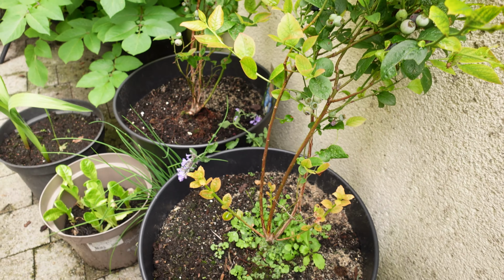And then next to my blueberries are some leeks. So I potted up some leeks. I think there's, what, 5 or 6 in there? I've done them really, really deep. You can see, I made a hole with a makeshift dibber and popped the leeks in. So these will be ready more in winter, maybe December to January, February.